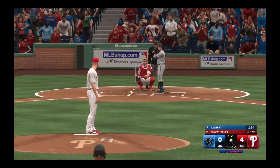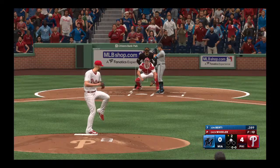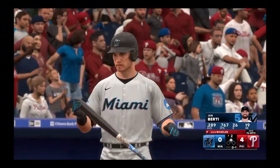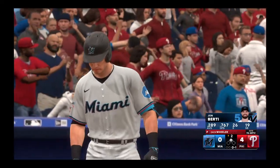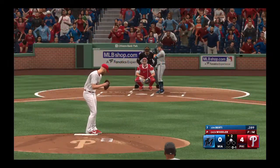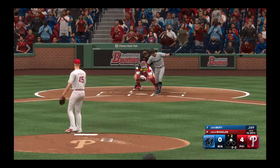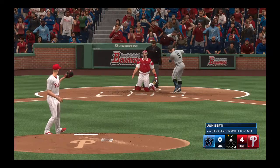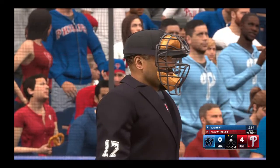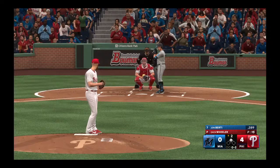So man aboard. John Berti at the plate. A little out front there as he swings through it. 0-1. Swing and a miss. And the count is 0-2. Assigned to home plate duty is Ricky Holiday. Boog, something I've heard players saying about Ricky's strike zone is how he will call the high strike. That could be something that's tough to deal with, especially if you've got a pitcher out there coming at you with high velocity.